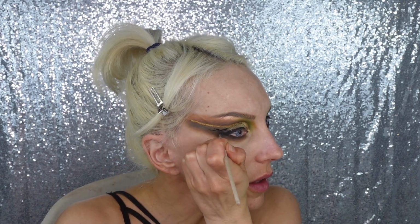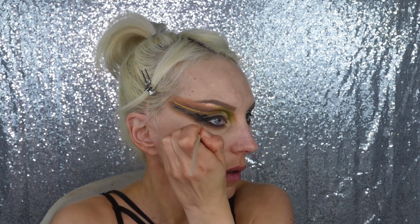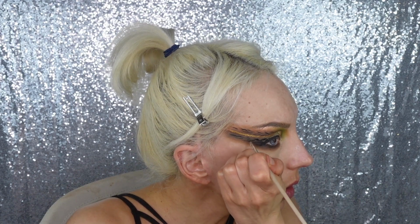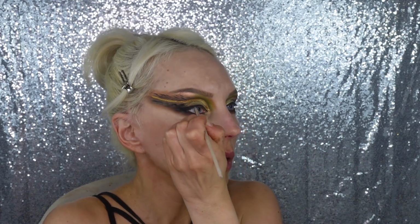This doesn't need to be neat or symmetrical with the other side. I mean, it's tiger print lines. Can't be any simpler. And it creates a lot of drama in effect. So this look could be a simple-ish look to wear out, or if you add lines, it becomes a little more artsy. So that's pretty much the base of this.